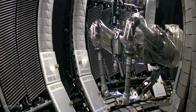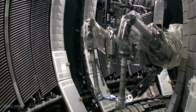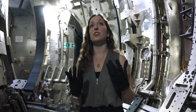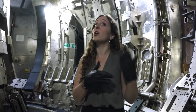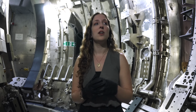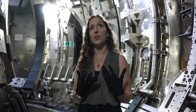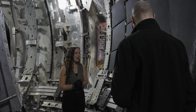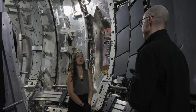The task module is a table, but a fancy table, and the operators can basically practice all of the tasks that they need to do actually in the machine, because it's really important that the machine is turned back on as quickly as possible. So it's really important that the operators know what they're doing and they're really skilled at what they're doing, because dropping a bolt somewhere in here would be bad, but dropping a bolt inside Jet would be really bad.